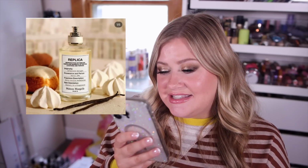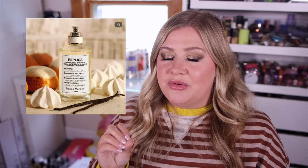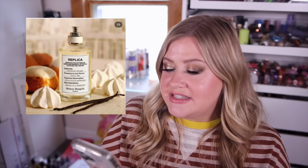Now, pretty much everyone went crazy when they saw that Maison Margiela from Replica is coming out with a gourmand, and this looks so delicious. It's called Afternoon Delight, and it's described as warm vanilla Madeleine, so like a little Madeleine cookie moment. I am so excited to try this because I feel like they do a decent job with some of their gourmands. It could go either way. It could be hit, it could be miss. Like their Coffee Break is really good, and their By the Fireplace is also so yummy. So if this truly smells like a Madeleine cookie, I'm going to be so excited.